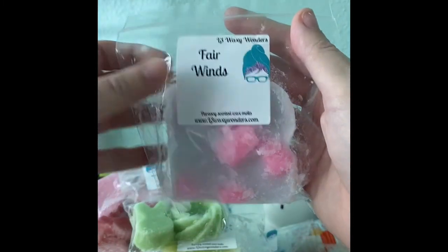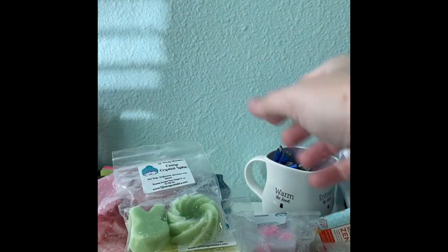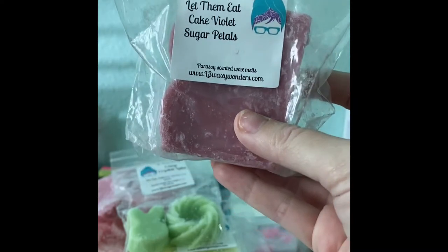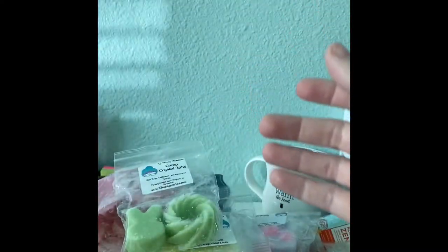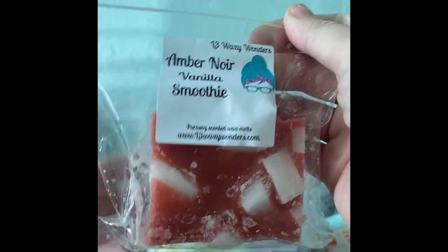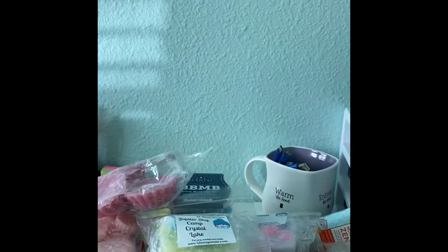A little bit more of Camp Crystal Lake. Fair Winds. Saltwater Princess, Seaside Serenity. Black Sugar and Let Them Eat Cake. Chore List, Fresh Cut Roses. Go on, you dogs. Amber Noir, Vanilla Smoothie. Tone, Hawaiian Tropic, Beach Glass.